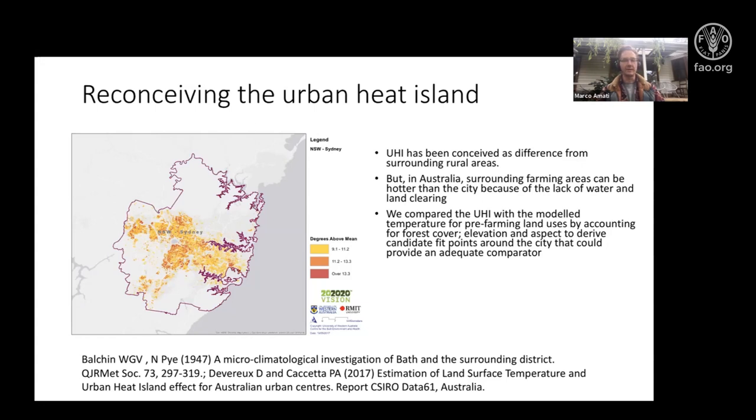So what we did, discussing with colleagues Peter Cachetta and Drew Devereaux at CSIRO, the Commonwealth Scientific Industrial Research Organization, is to try to reconceive the urban heat island as not about a difference from the surrounding rural areas, but a modeled temperature of the pre-farming land use. So we used the CSIRO's data layers of forest cover, elevation and aspect to derive candidate fit points around the city that could provide a comparator for how hot the city was, so as to identify the urban heat island effect in a way that we felt was better tailored to local circumstances.